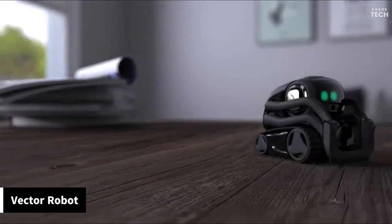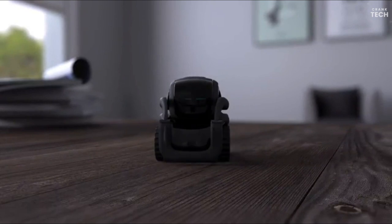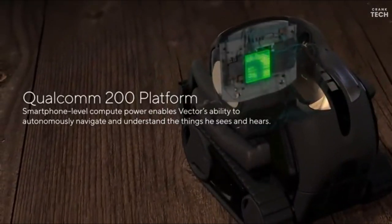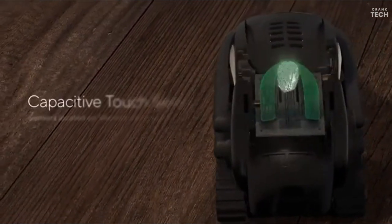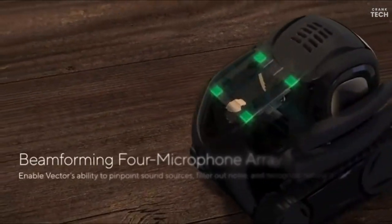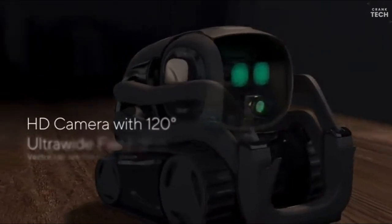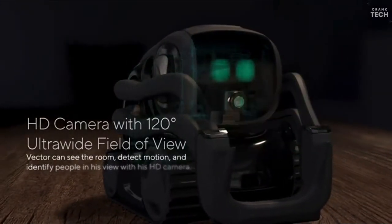Vector Robot. The first thing that'll capture your heart is Vector's charming personality. This little guy comes to life with expressive eyes and endearing animations, making you feel like you're interacting with a living creature. Vector recognizes faces, responds to voice commands, and learns to recognize familiar people over time. It's a delightful experience to witness Vector respond with gestures, funny sounds, and even cute dances, making it a true companion you'll grow fond of.